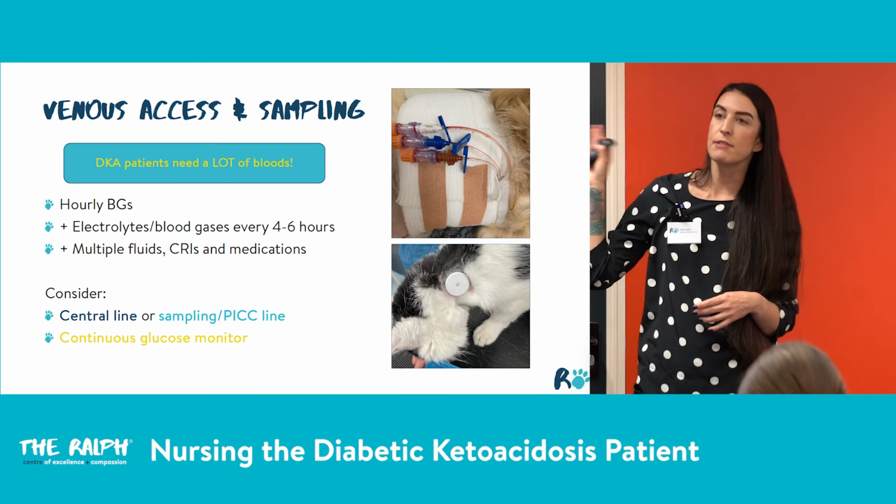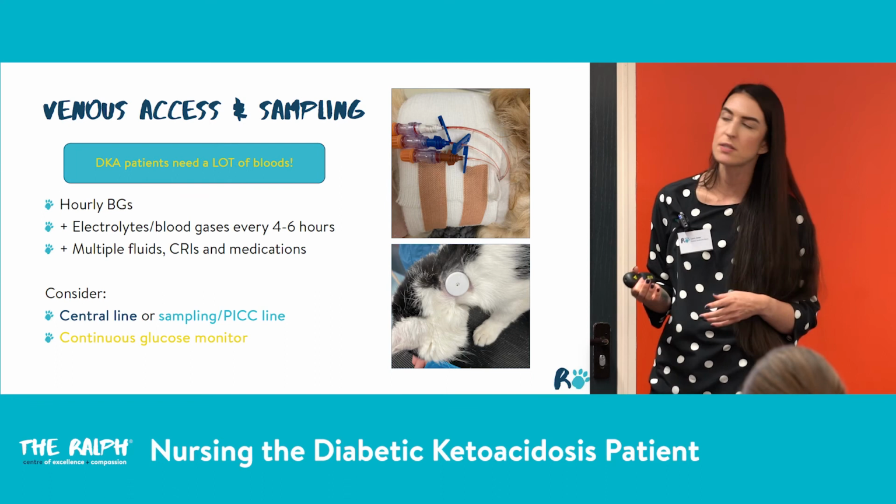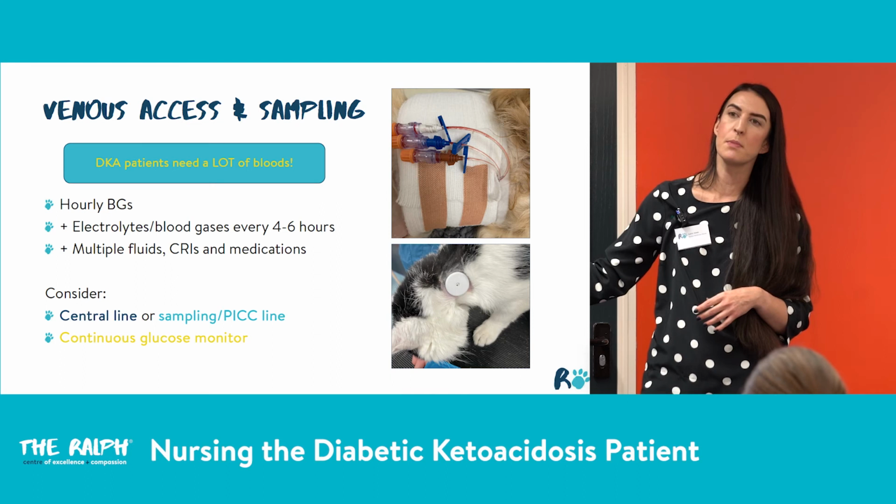There's also a version of this that you can place in a peripheral vein called a PICC line or a sampling line, which again, we can use to take blood samples. Or you could consider placing a continuous glucose monitoring device. Anyone using these in practice?